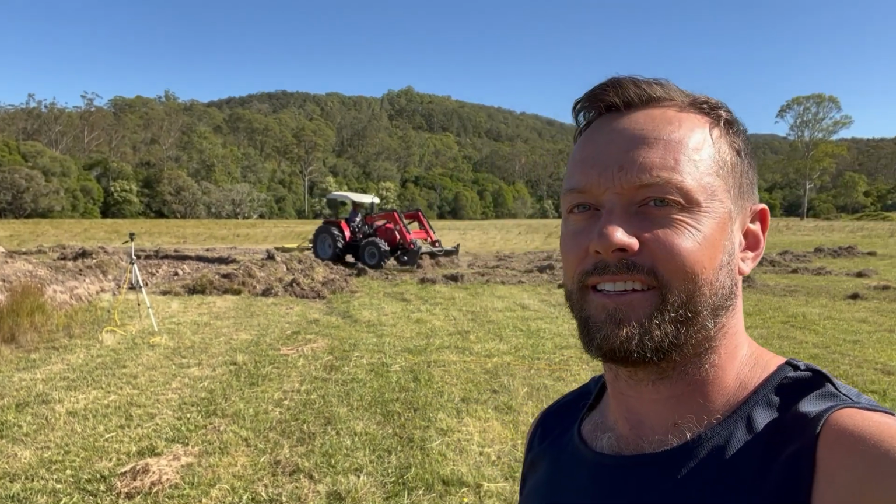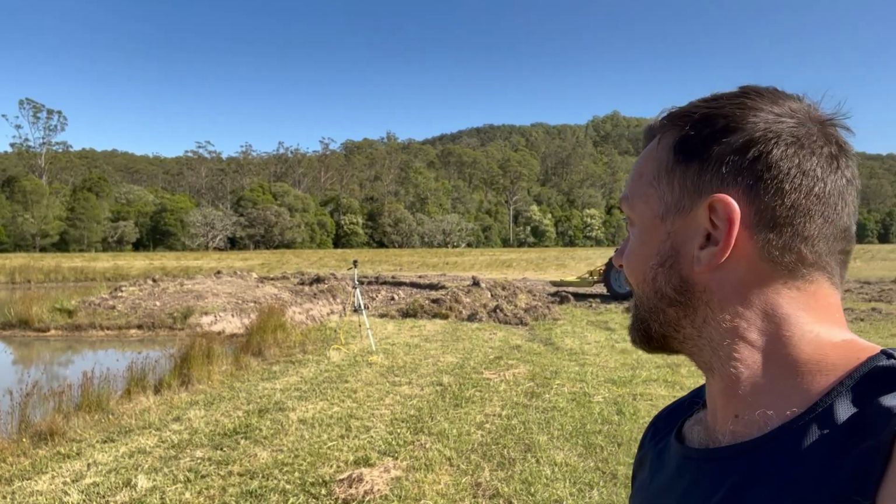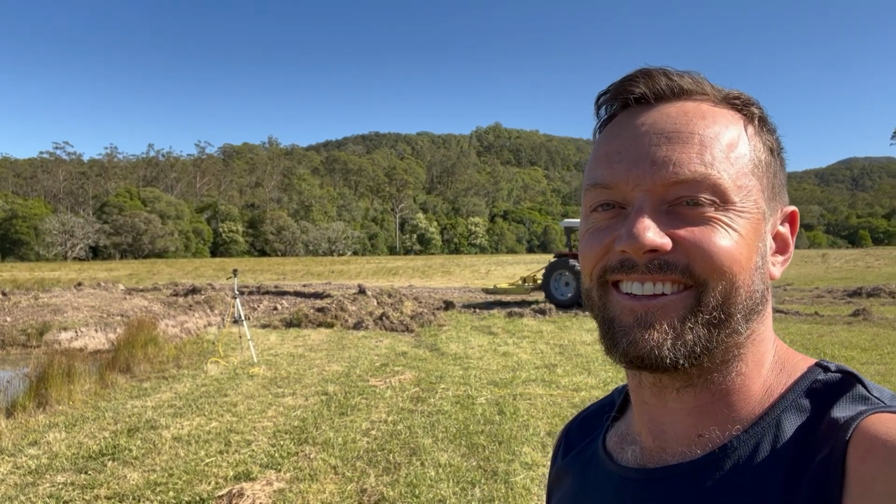Day two down here. Dad's just spreading a bit of the topsoil around to get it out of the road so that we can continue on with the Suez Canal around the island.